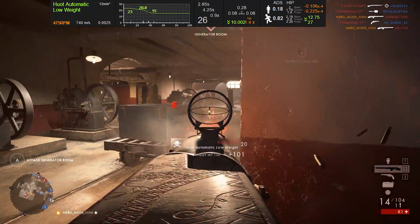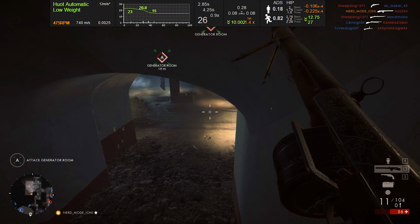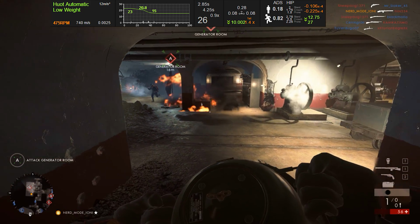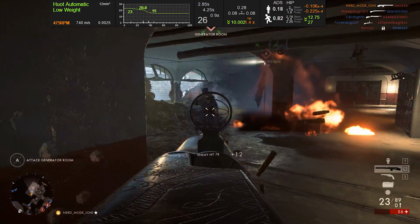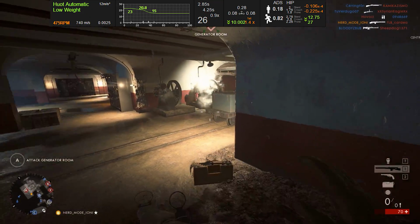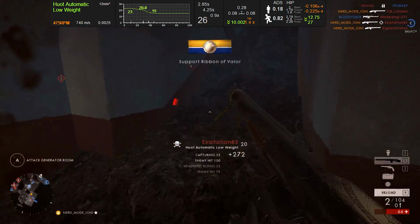Starting things off, this light machine gun has a rounds per minute clocking in at 475. In addition, the Huot Automatic has a velocity clocking in at 740 meters per second. Unfortunately, this velocity places the Huot Automatic at the second slowest velocity right in front of the DLC weapon that recently came out for Battlefield 1.